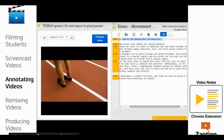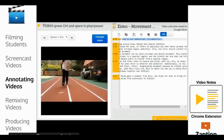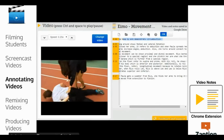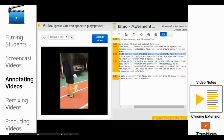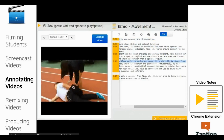Another way you can make this thinking visible is by annotating videos. So here in PE class, Mr. Riddick had students make a video about different movements, but then break down the video and add text explaining what different types of movement were being used. This was just a Video Notes Chrome extension, but Zaption is another really great tool for annotating videos.